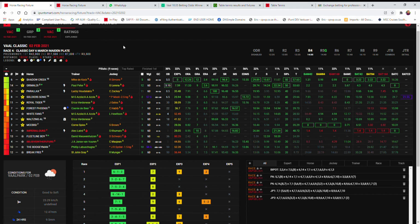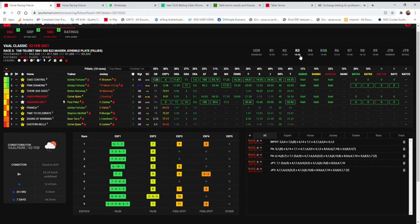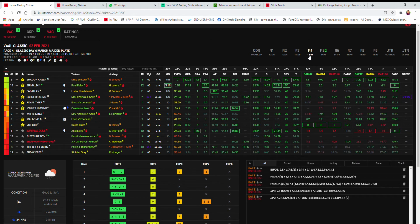Randall Simons only got 2 for the day. Mike the Cock has got 6 for the day, and just looking at what Mike the Cock has for the other, it looks like this could be his best one. And the bat figures of only the top 2, Shadow Creek and Grimaldi, are very close to each other, 3.2, 4.3. And then the figures take a bit of a dive to Mukabezi at 6.5 and 9.6 on Parallax.